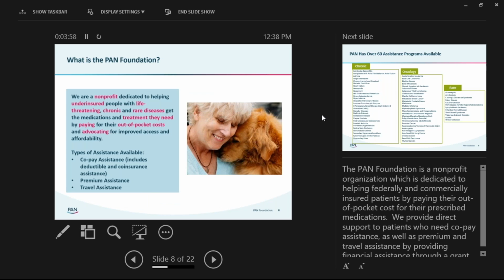We have three types of assistance programs. First, we have co-pay assistance programs, which includes assistance with payments for deductibles, co-pays, and co-insurance. We also have premium assistance programs, which assist with the patient's insurance premium payments. And lastly, we have travel assistance programs, which help to cover the cost of approved transportation, lodging, and ancillary travel expenses incurred for your patient's treatment visits. All of our assistance programs are provided in the form of financial grants.